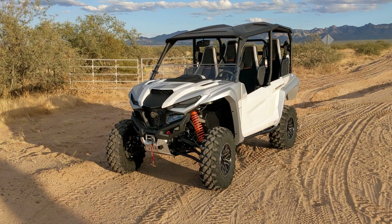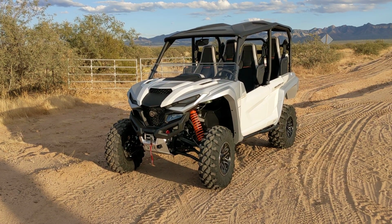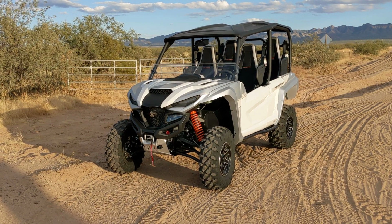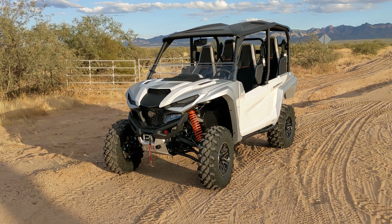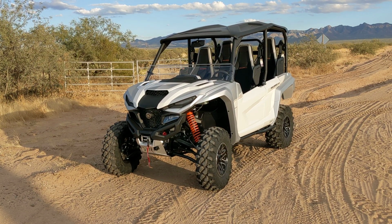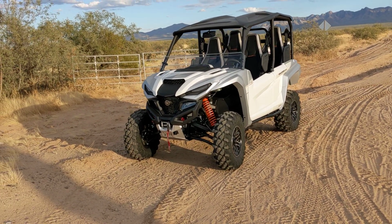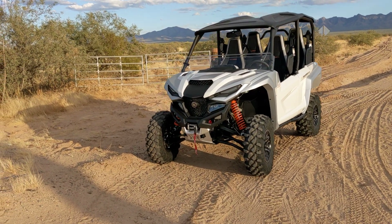So I purchased this RMAX 1000. This is the limited edition model, 4-seater, and it's a 2022. So in this video, I'm going to talk briefly about why I got it, why I got rid of the RZR, and we'll go around and give you a detailed walkthrough of the unit and my thoughts on it. If you guys have any questions or comments, obviously, leave them below, and I'll try to get back to every one of you.